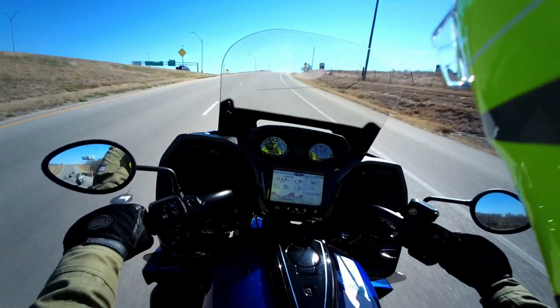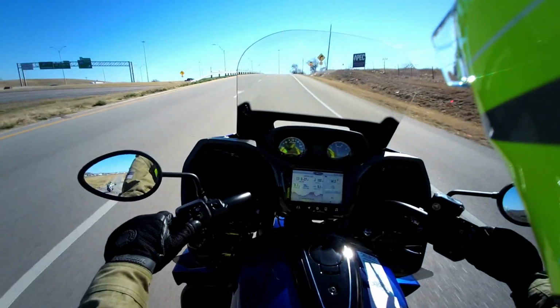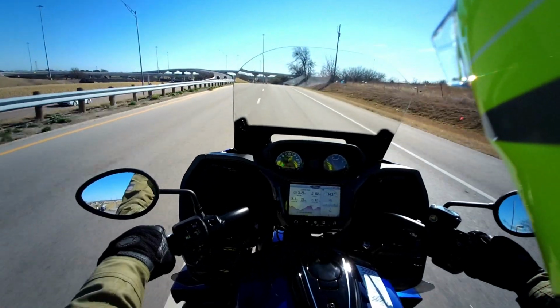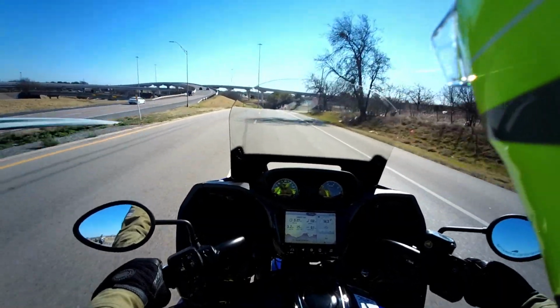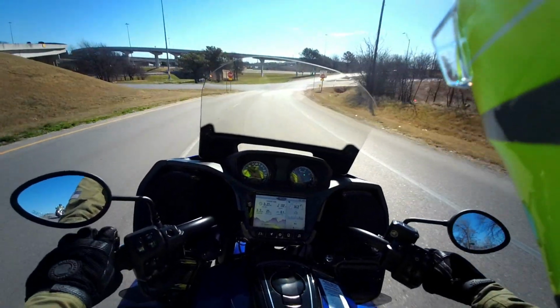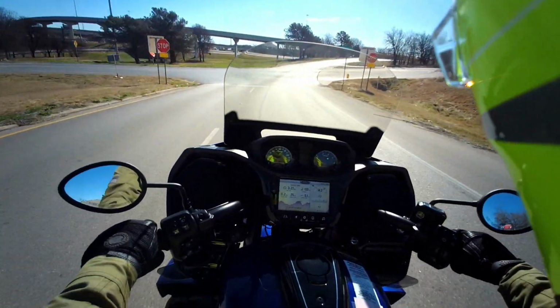Standard controls for an Indian on the left side control pod. I've got the horn, the high beams, the flash to pass feature, turn signal and hazards. The turn signals are self-canceling. I believe Indian does a combination of time and lean angle to determine when the turn signals get canceled.